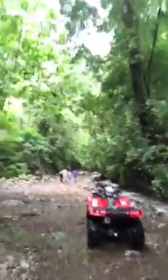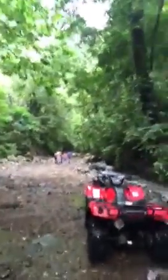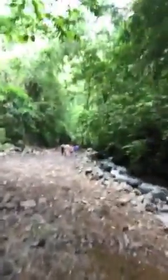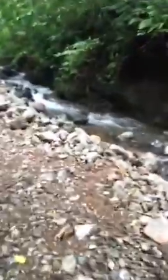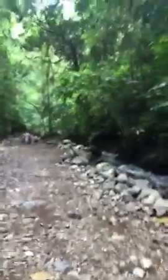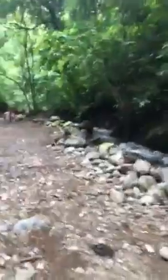What an adventure, I tell you. It's all part of Costa Rica, right? You gotta go look for the strange birds with the long beaks and the Fruit Loop cereal. Anyway, look at this gorgeous stream right here. This is an adventure. This is just plain awesome.